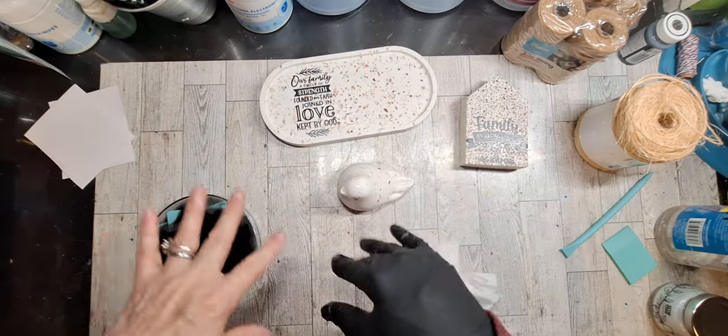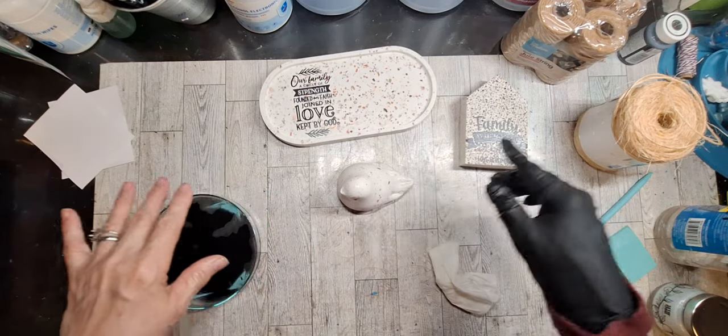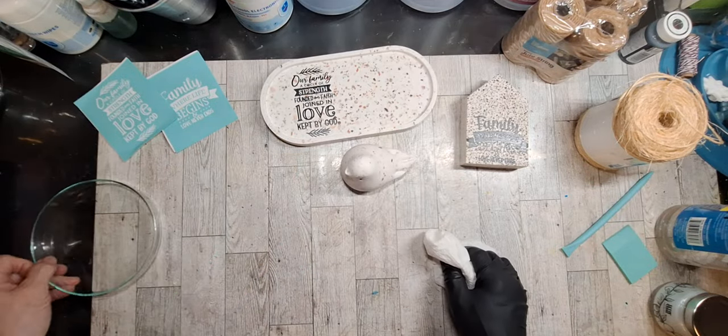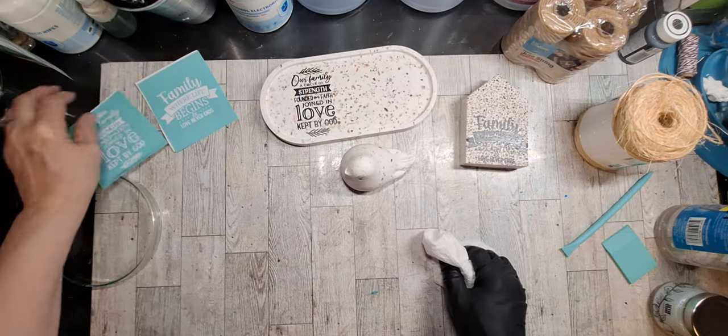That way, I'll give this a little bit of time to set up where we can buff it off, and I can go ahead and finish this up. Okay, I'm back. Yeah, it didn't take me long. Maybe 5 minutes. There they are. They're clean.